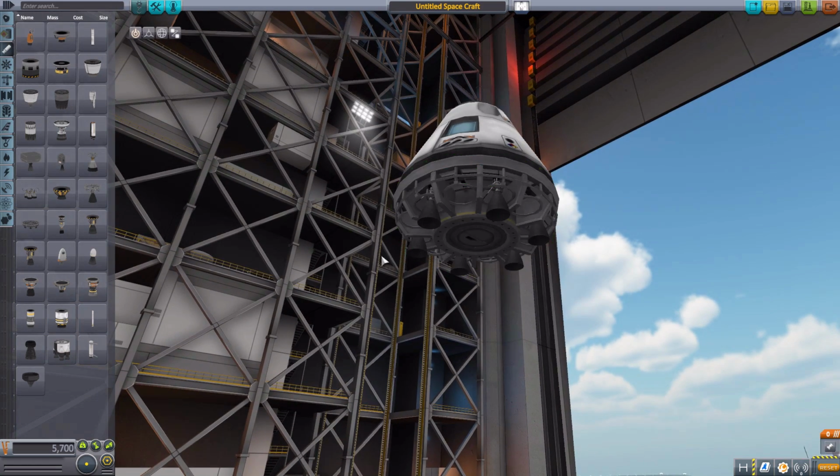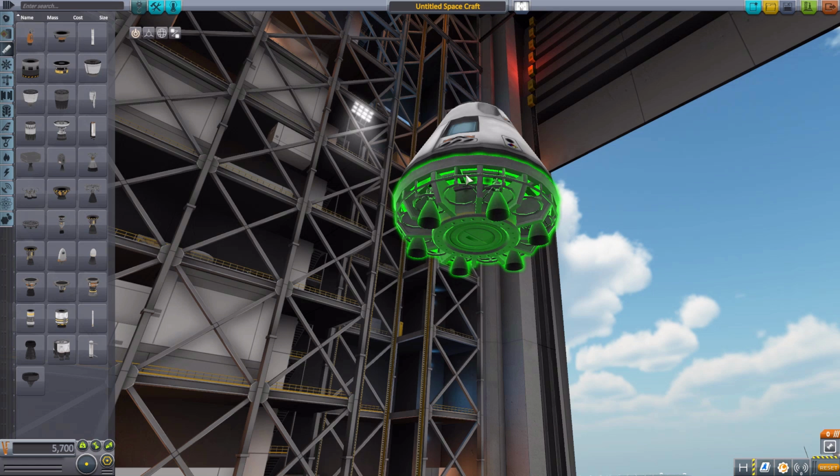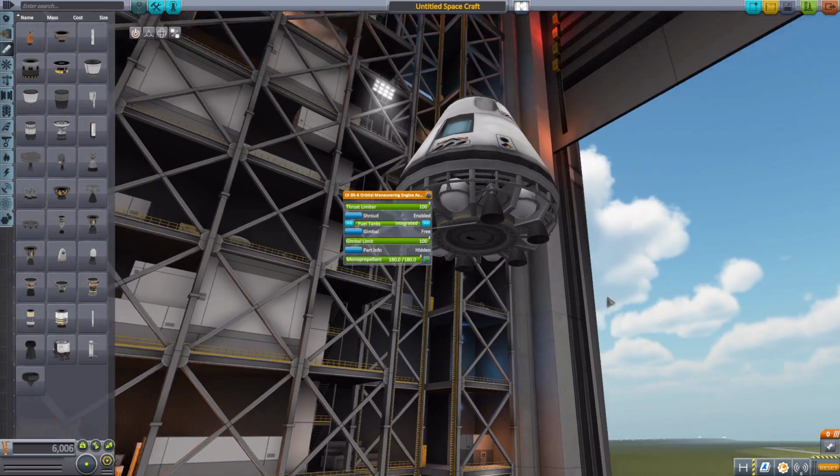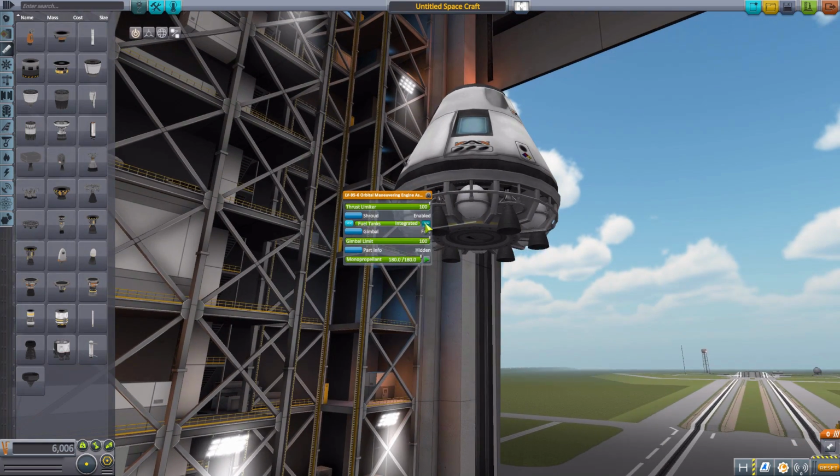Now, if we zoom back out again and grab its big brother, the LV-95-6, it's again a whole lot of those engines put around a nice big 2.5 meter piece. This one has no subtypes for style, but we do have the subtype to add in a fuel tank, which will add in 180 monopropellant. And frankly, I don't know why you'd go without it. It just looks so much better and more filled in.